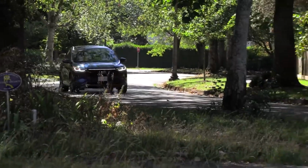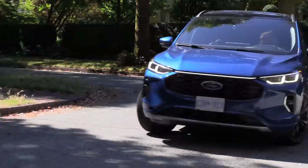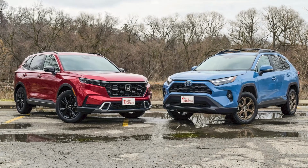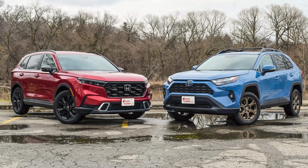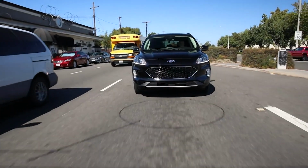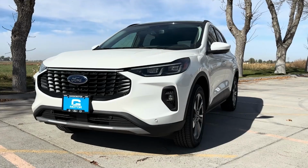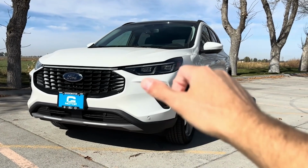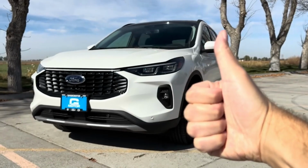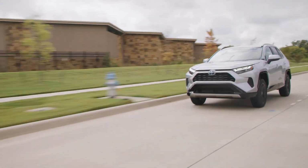One of the biggest reasons behind the Escape's struggles is the rapid evolution of the compact sport utility vehicle segment. Over the past few years, automakers such as Toyota, Honda, and Hyundai have aggressively updated their sport utility vehicles, adding hybrid options, improved technology, and enhanced safety features. While these manufacturers continue to innovate, Ford has been slow to make major changes to the Escape, leaving it feeling outdated in comparison. Take the Toyota RAV4, for example.